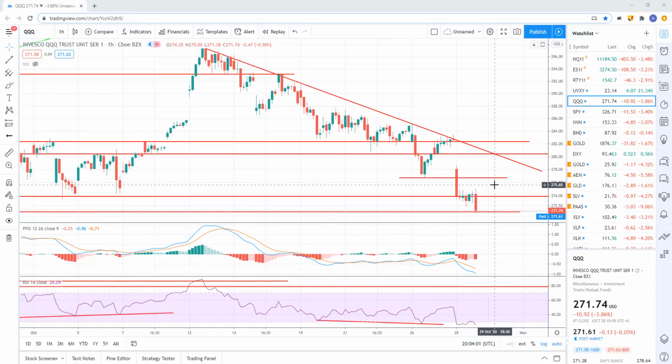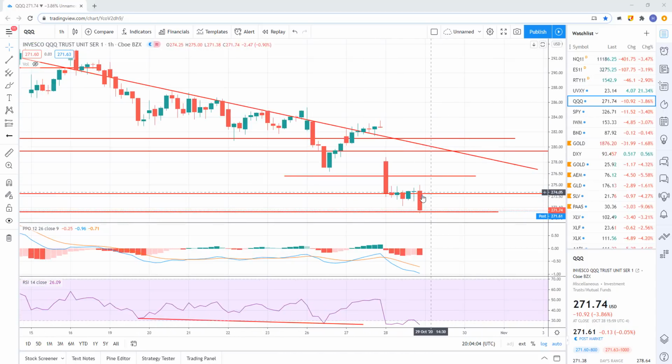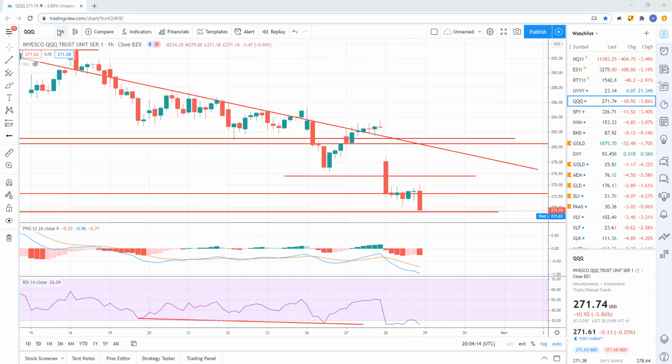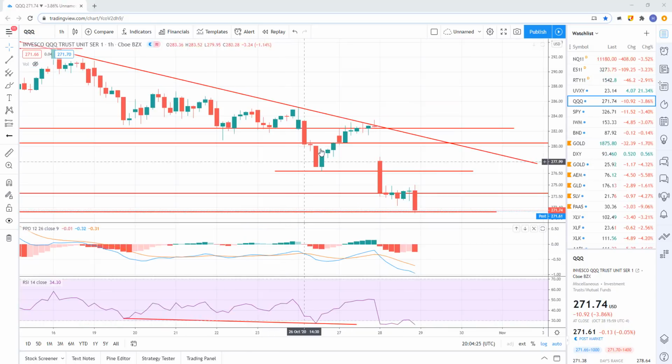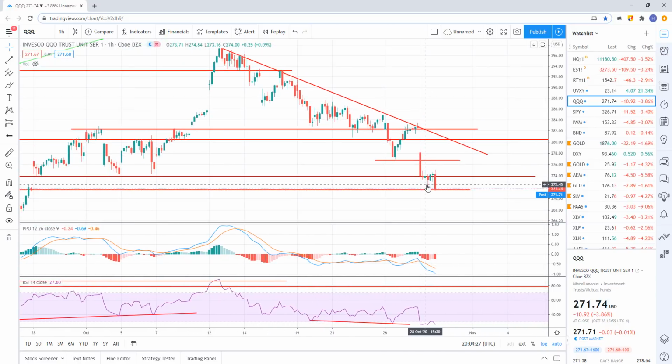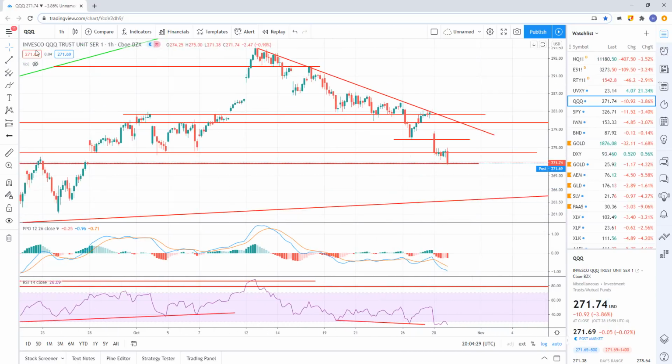So at the end of the day, I think in the last like 10 minutes, they dumped this thing right down to what could be support. But we also had this support level right here at this 274 area, and it traded there pretty much all day. We impulsively sold off, traded there all day, and then you can see we're continuing the sell-off. So this could be a bear flag. And that has the potential to open up lower tomorrow.